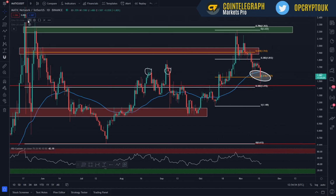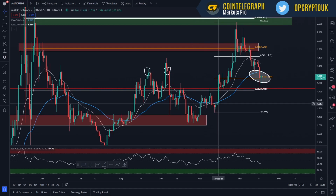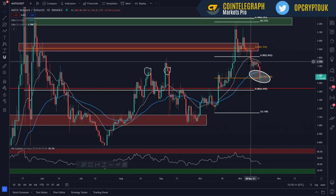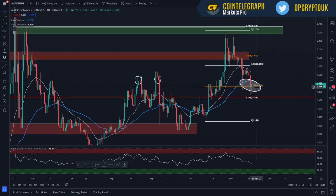I just want to put the moving averages on too, and we've actually lost the moving average 50, which is not usually a good sign. One thing that I'm ever looking for in an uptrend is usually a moving average crossover on the 20 and the 50 on the daily time frame. And then when we are pushing up, I look for a retest of that 50 and then we get continuation. But so far, we've actually lost right down to this level. So we've come all the way down to $1.46.